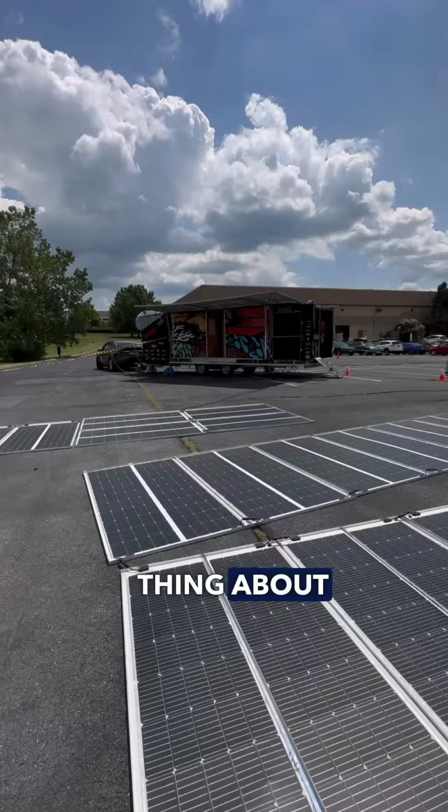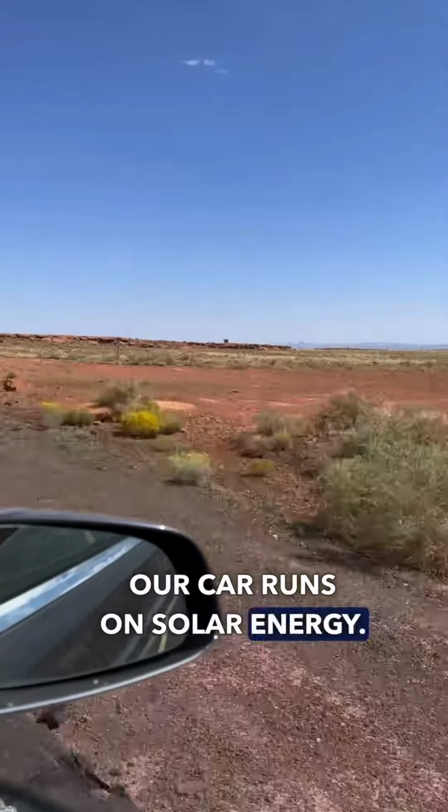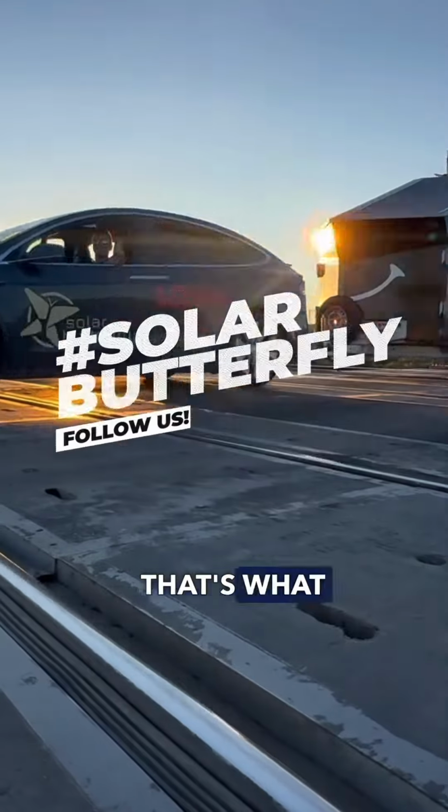But the best thing about it, our car runs on solar energy. No emissions at all. That's what the world needs.